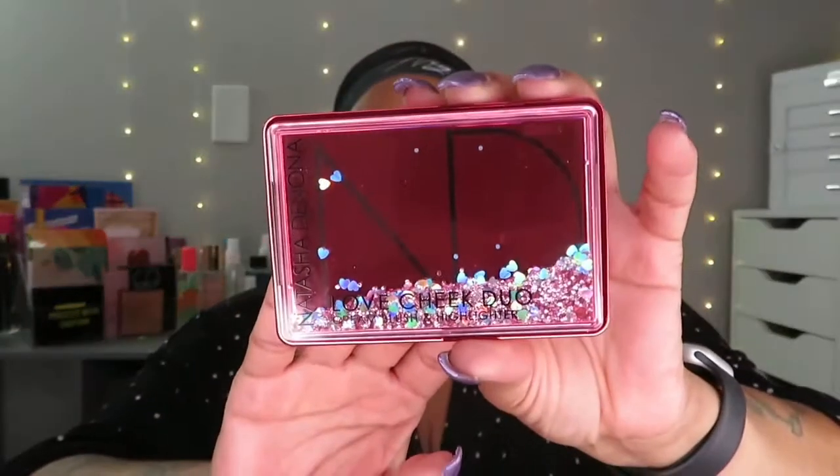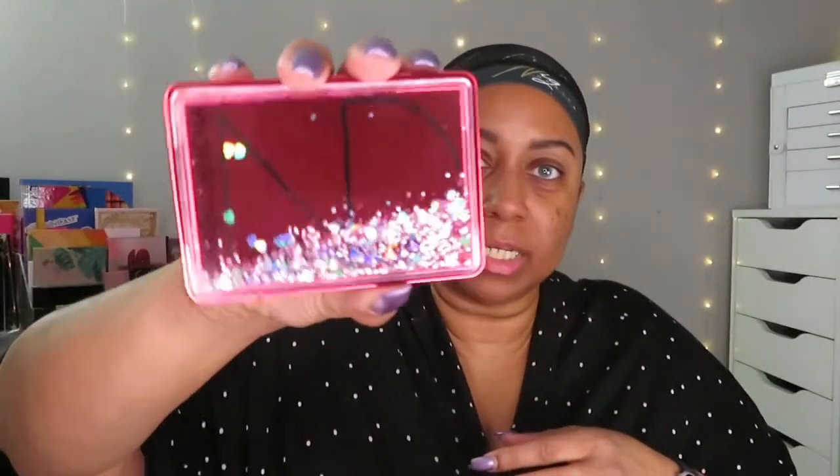It's called Love Cheek Duo, and look at the packaging on this. It is super, super stunning. And it's one of those, you know, like snow globe type things. You shake it up and look at that. So freaking cute. Look how cute that is. Oh my gosh. Now, highlight and blush.